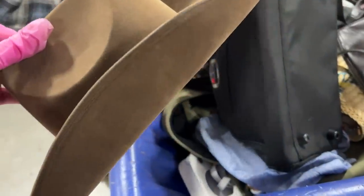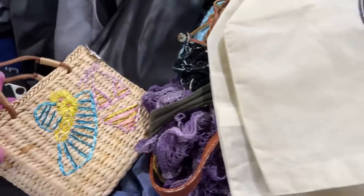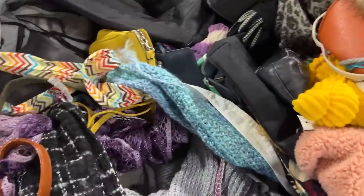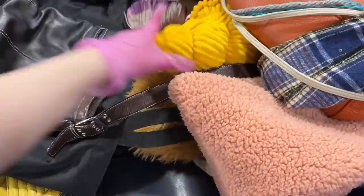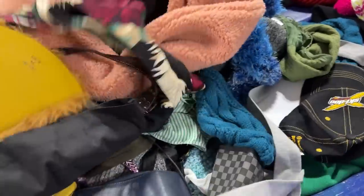Cowboy hat. Try this on for me, sir. No, just kidding. He's like, what? Cool. Some belts. Some hats. What the heck? Crab. No, I mean a sea urchin.